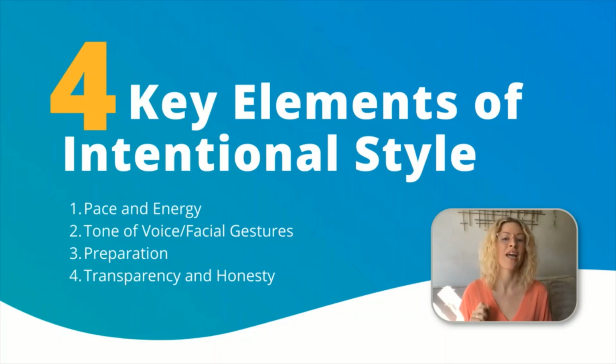The first one is pace and energy. Second, tone of voice and facial gestures. Third, preparation. And the 4th, transparency and honesty. We'll dive a little deeper into each of them now.